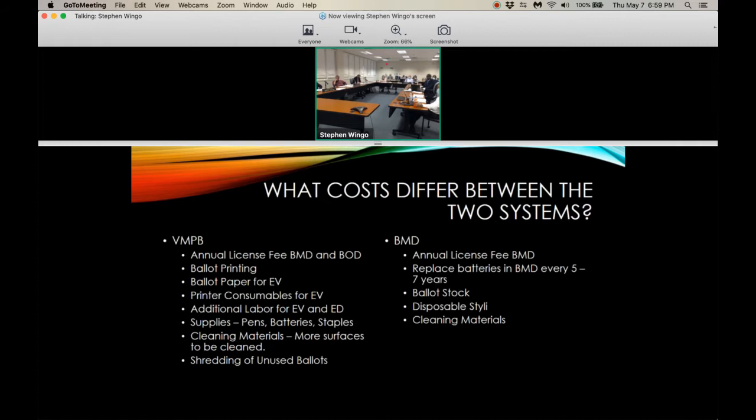You have to replace the batteries in ballot marking devices every 5 to 7 years. You have differing amounts of ballot stock, but with ballot marking devices, you're only buying and paying for the amount of stock you use. You have disposable styli and cleaning materials.